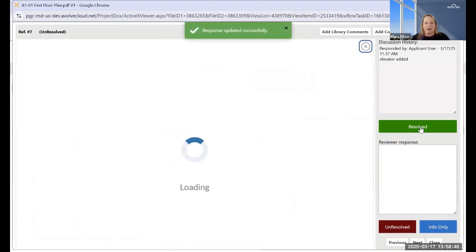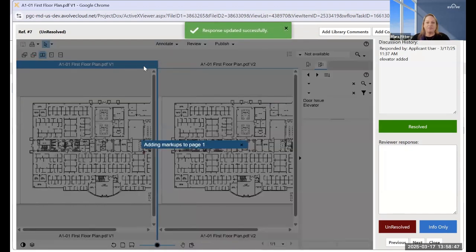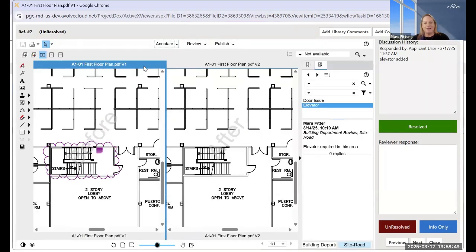So when I click on resolved, it's going to show me that the response was successfully updated, and then it will go to the next change mark on that same file. So without me having to go back to the review comments grid, it's brought me over to this elevator issue. And I had told them that an elevator was required in this area. They said an elevator was added.